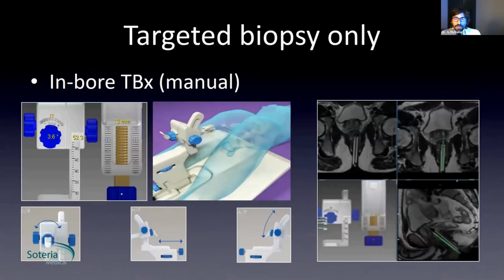And just going more in depth into the topic of in-bore MRI guided biopsy. We have experience with two systems. The first system we installed in 2014 is the manual system. Basically, the patient, as it is displayed in these images, okay, you see the laser. The patient stays in the prone position on the MRI bed, and the introducer is inserted into the rectum, and then it is connected to the device. The device has the possibility to make movement in 3 directions.